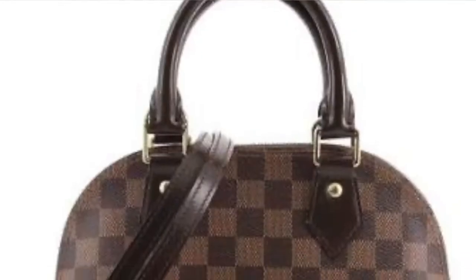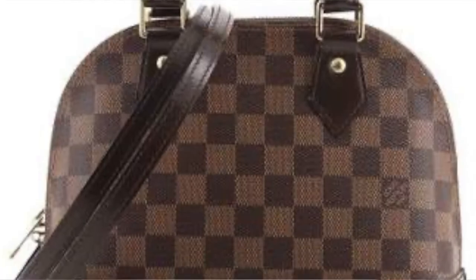I think it looks fantastic in the monogram. It looks fantastic in the Damier Ebene. I think it actually looks better in the Damier Ebene, in my opinion. I just love the dark brown leather. I think it's a really great bag because even though it's small, it definitely fits a lot.